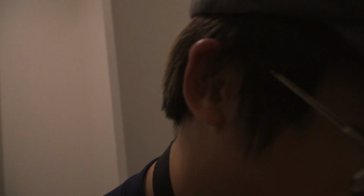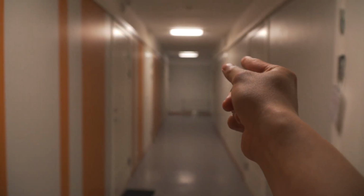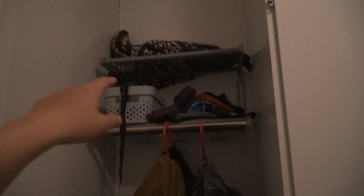Okay, so guys, are you ready? Okay, I can show you guys the corridor first. So yeah, this is how the corridor looks like. Sick. Yeah. So where you hang your shit around there.